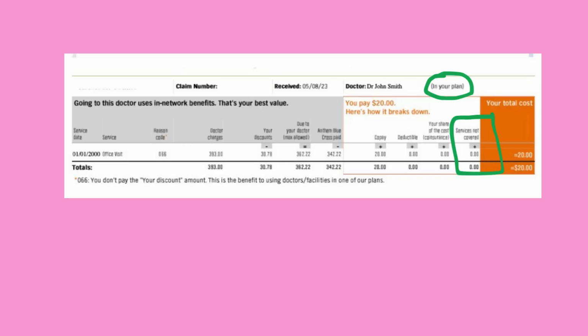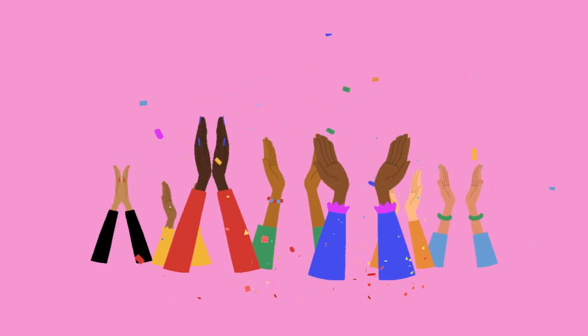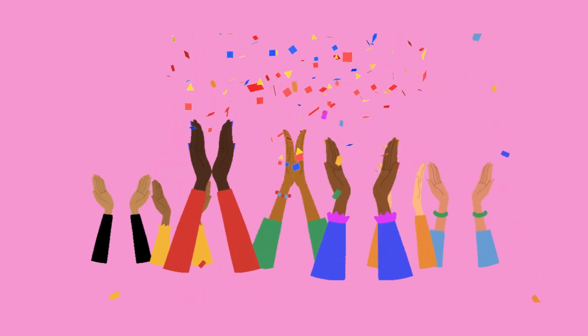Well, services that are rendered in network should show a $0 amount under not covered. Why? Because the difference between what is billed by the medical provider and the allowance that your insurance indicates on that EOB is a write-off for the provider. It's a discount for you. You do not owe it. The allowance has been accepted as payment in full by the medical provider, and therefore there is nothing not covered.